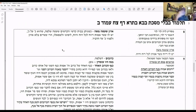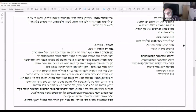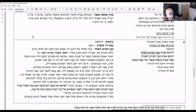20 from north to south, 20 from east to west. How could it be that the Aron of Moshe has 10 amot going in any direction? It must mean that somehow it doesn't take up any space. So it's there, but it doesn't take up any physical space, but the space in which it isn't is still there.